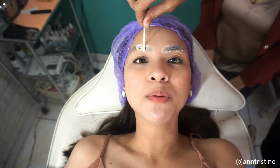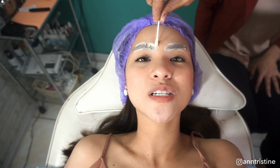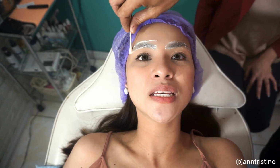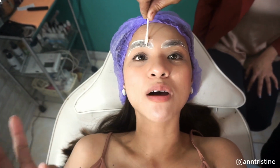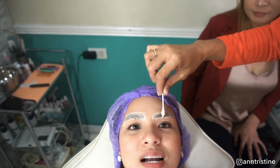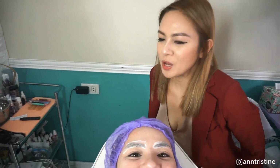Miss Faye, gano'n ka nakatagal nag-eyebrow embroidery? With eyebrow embroidery, 4 years. 4 years? Yes. Wow! So, isa ka sa mga pioneer dito sa Angeles. People should know that si Miss Faye actually nag-hold siya ng mga masterclass, not just here in Pampanga, but in the whole Philippines and even outside Philippines. So, ayan, Miss Faye, kwento mo naman yung mga ano mo.